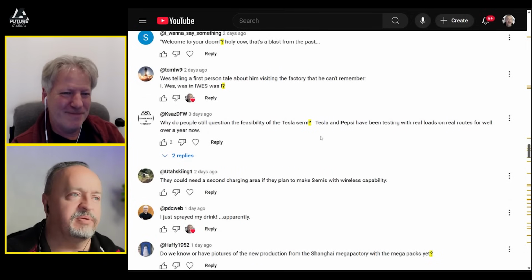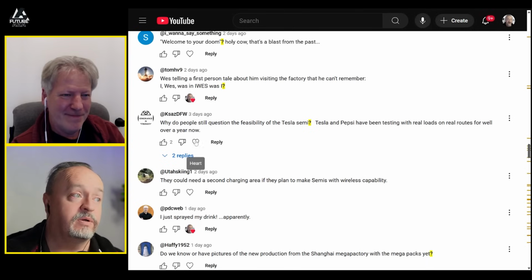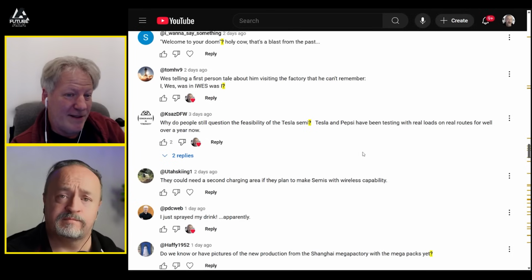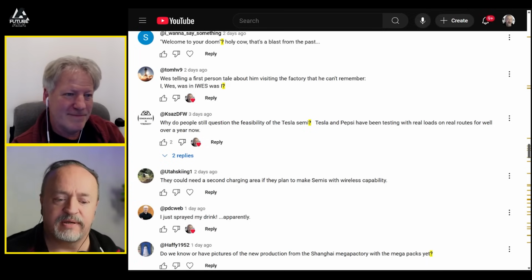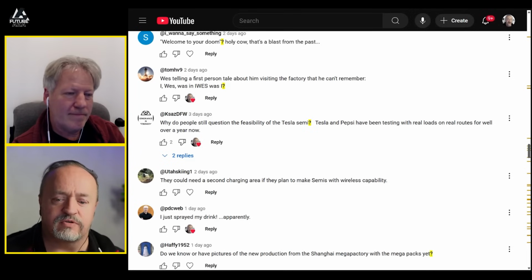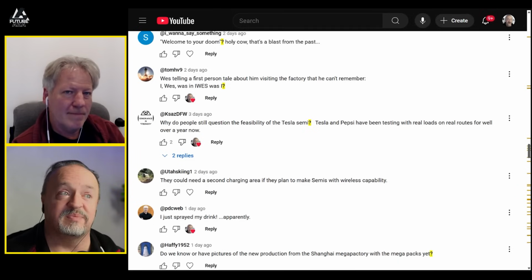Why do people still question the feasibility of the Tesla Semi? Tesla and Pepsi have been testing with real loads on real routes for well over a year now. Yeah, why are people still questioning this, Mark? They shouldn't be. Kaza here definitely has the right feed on this. It's real. It's in use, and get used to it, people. Kenworth is already selling a ton of trucks. Theirs are pretty good. They don't have the kind of range a Tesla Semi does, but maybe they don't need it. Not all routes need 500 miles or a cajillion. A lot of routes can use 100 miles, 150, which the Kenworth can capably do. Volvo has electric trucks. Mercedes has electric trucks. Those are all selling. We don't know what the price of the Tesla Semi is. It will be difficult for us to make a fair assessment until we know that.